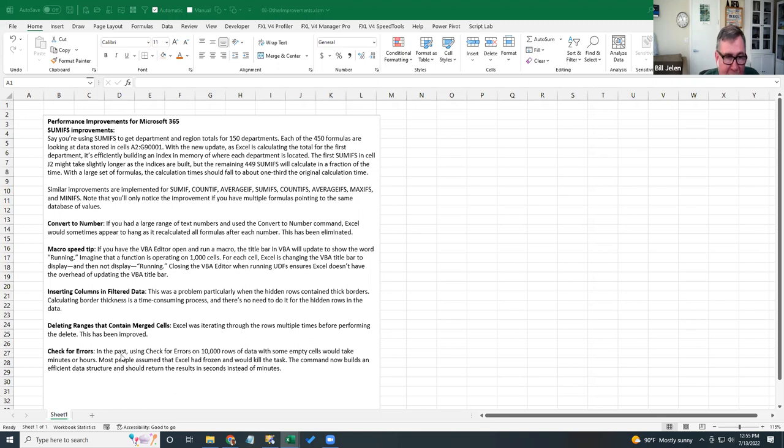It's now faster. And then check for errors. That's something I hardly ever do, the check errors. If it was more than 10,000 rows, it would never finish. You would assume that Excel had hung, but in fact, it was actually just working there in the background. But it now will actually work. So if you've shied away from these in the past because they never used to work, give those a try again if you have one of the later versions of Excel.